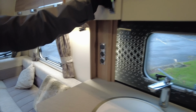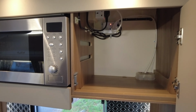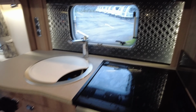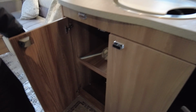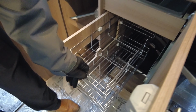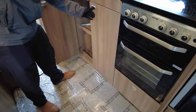Moving down to your kitchen, again, pots and pans and plates in there and in there, and that's your solar panel controller as well, so it's got a solar panel on the roof. Microwave, and then in here, bags of room for all of your stuff for your kitchen. Cutlery drawer, these will slide out as well, look, for your tins and your pasta, for those of you that like to cook.